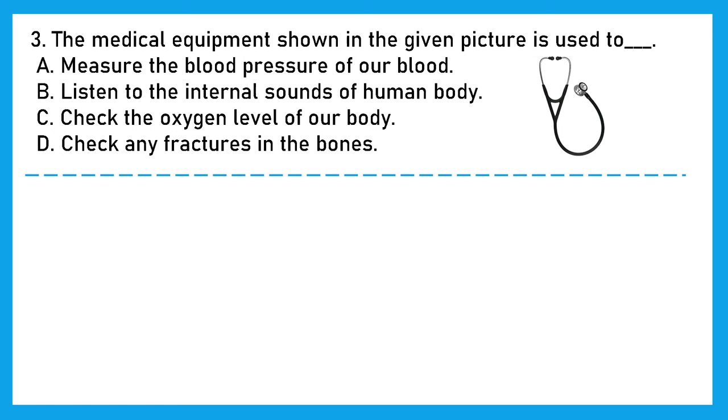Question 3. The medical equipment shown in the given picture is used to? Can you recognize this medical equipment? It is a stethoscope. Is it used to measure the blood pressure of our blood, listen to the internal sounds of human body, check the oxygen level of our body or check any fractures in the bones? And the right answer is option B, listen to the internal sounds of human body.